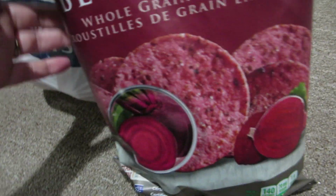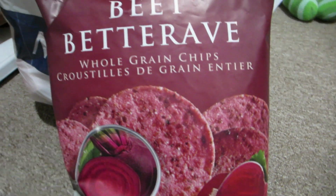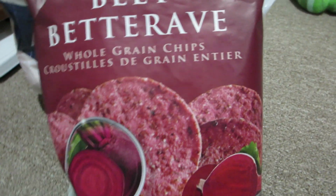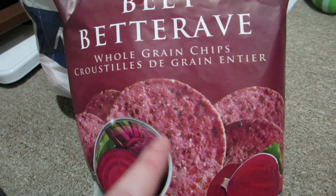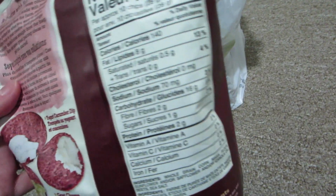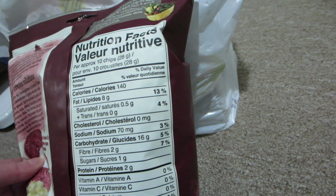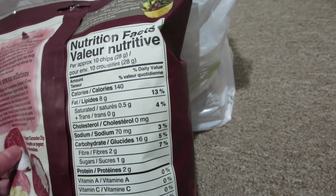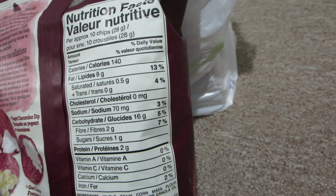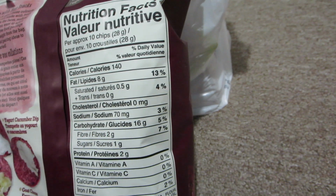Now, we also went into Marshall's and I ended up getting a few things there. I got these beet whole grain chips because Alex brought some home. His coworker got some from Costco for him. I have never been one to like beets, but these are so good. And they're actually really healthy. They are literally made from beets. They have flax seed in them. They are low in sodium, and there's zero cholesterol in them. There's no trans fat, hardly any saturated fat. So they're just a really healthy snack.